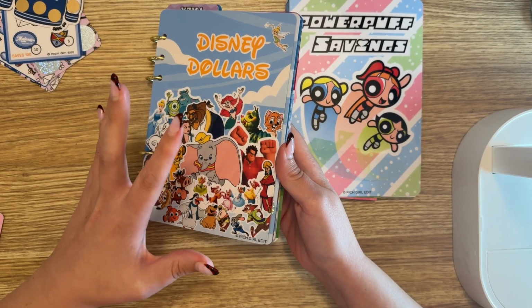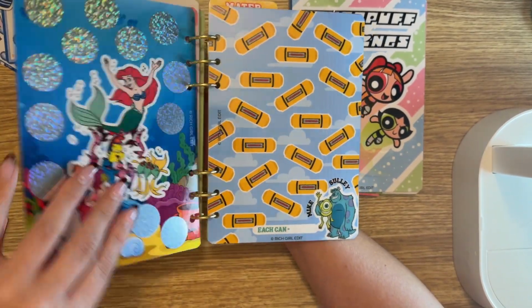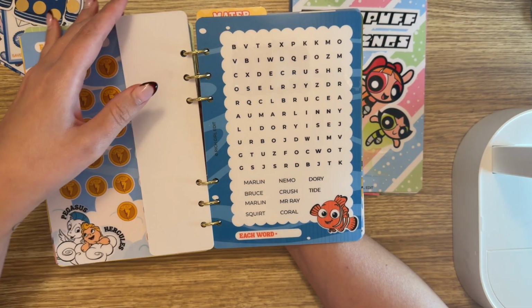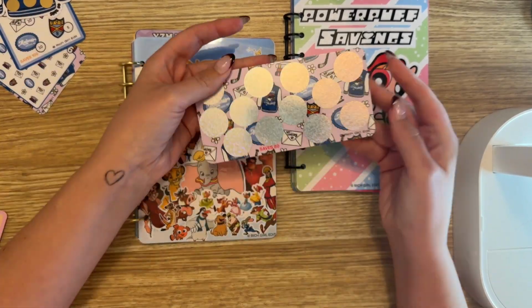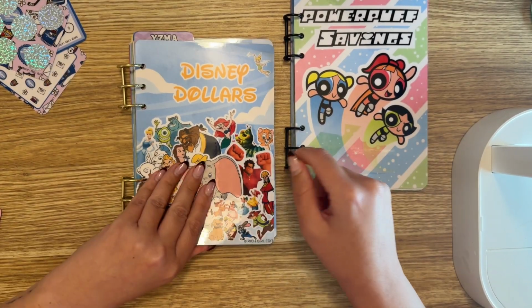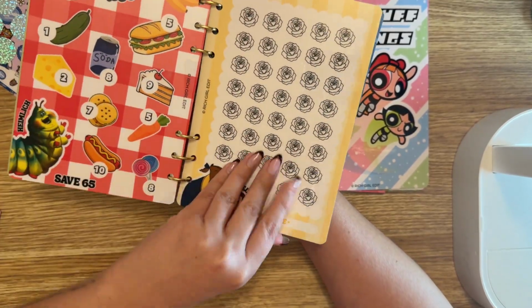I know $85 might sound like a decent amount of money, but think about how many challenges are in this, and they're also A5 challenges. An A5 challenge, usually like an A6 challenge, this style with the scratch offs, and even without scratch offs, would be $8 in my shop. An A5 challenge is $10, and all together there's 12 double-sided pages.